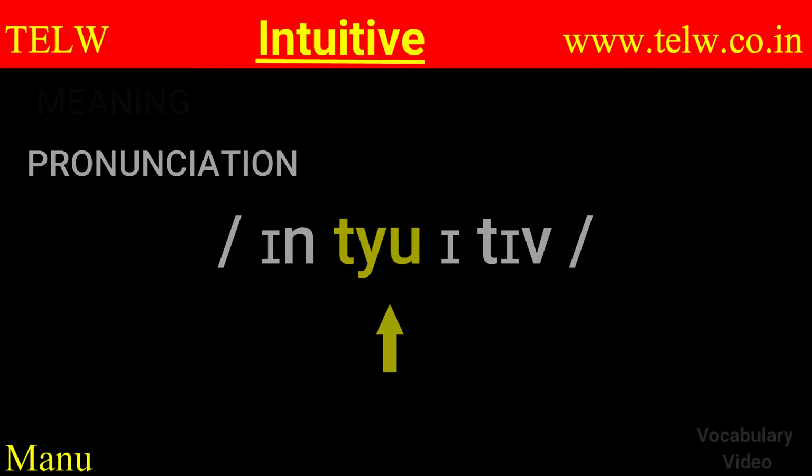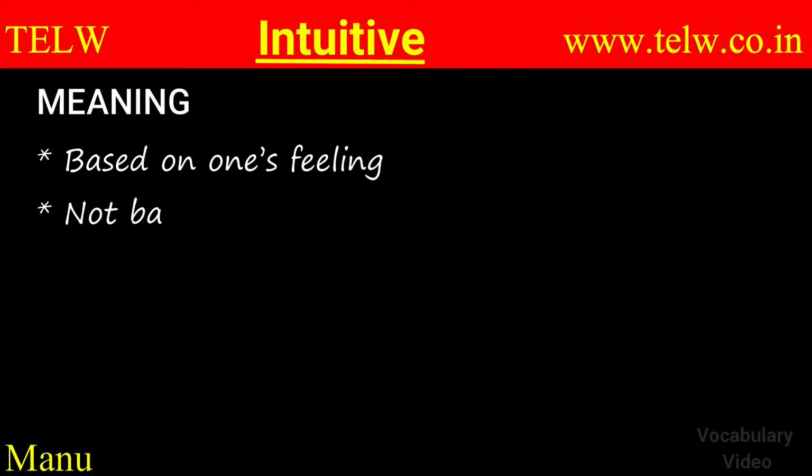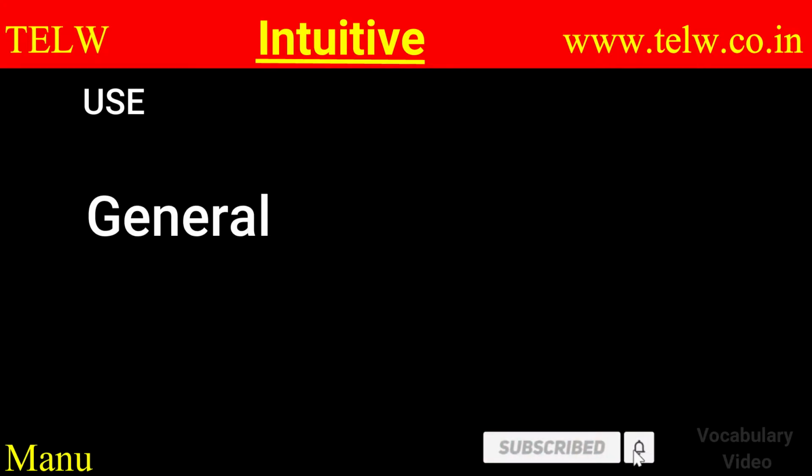Intuitive. It means something based on one's feeling and not based on any conscious reasoning. Something that's easily understood, like the smartphone's intuitive interface. It's used in a general sense.